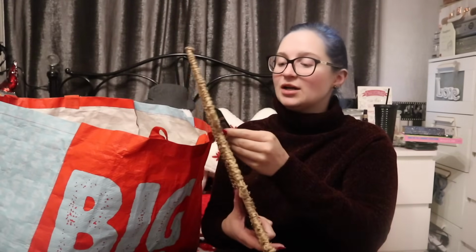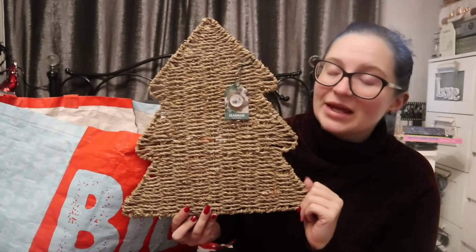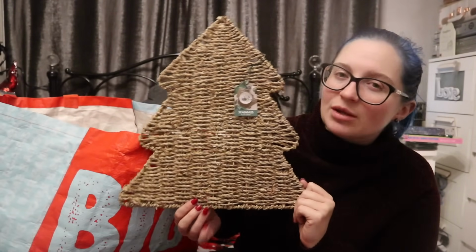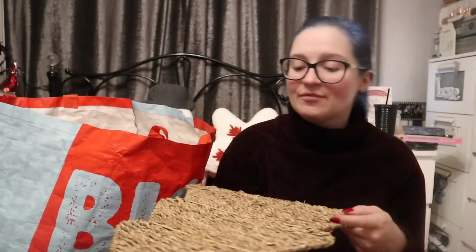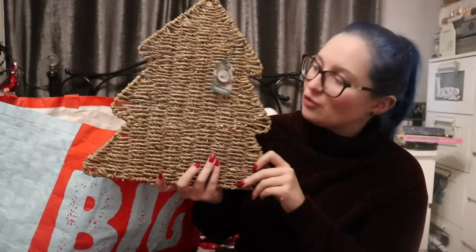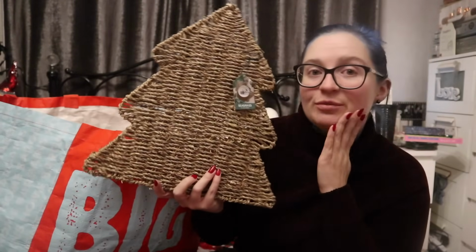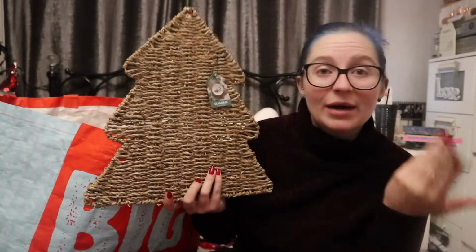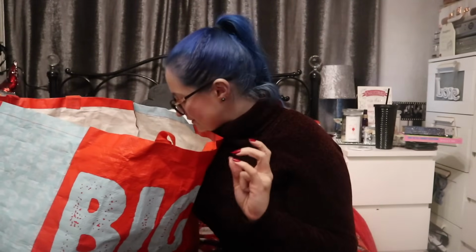And I got this. This was so funky, guys. This is a seagrass placemat in the shape of a tree. However, I do wish I'd got more than one. I think these are about £2.53. That's why I just got the one, because I thought I could put my snowflake casserole tin on. So maybe if I see any in the new year, I might have to go back and pick some more up. But hey ho, at least we've got the one. One is better than none, guys, okay?